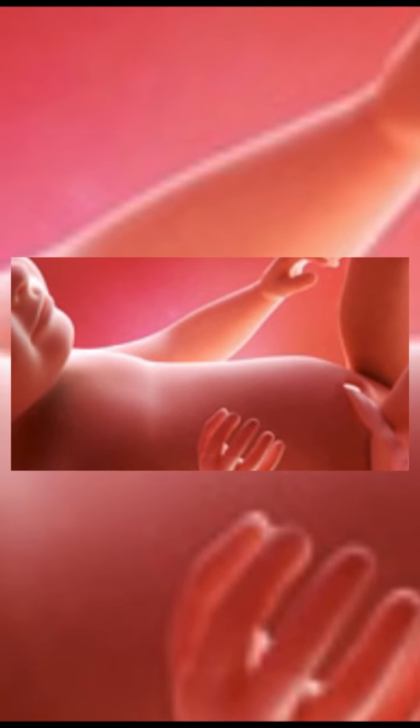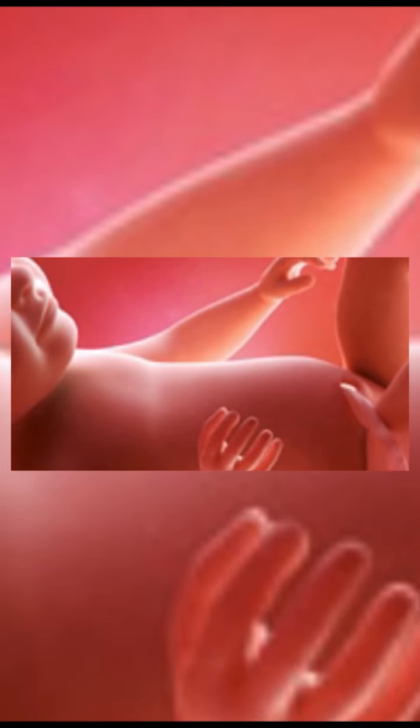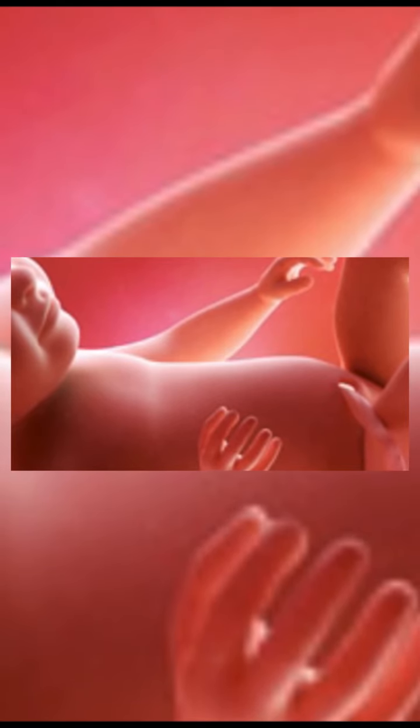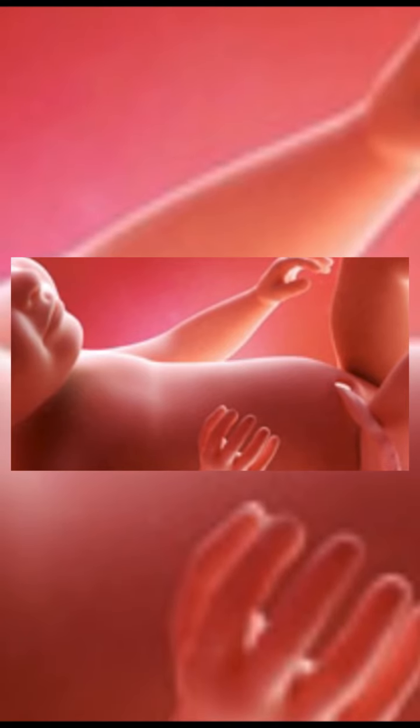Fetal development in the 31st week of pregnancy? The development of the child during this period is as follows. The fetus now weighs about 1.5 kilograms and is 41.1 centimeters long. During this period, the fetus prepares for birth, when its head is down. The weight of the fetus increases very quickly, as it increases about half a kilogram per week.